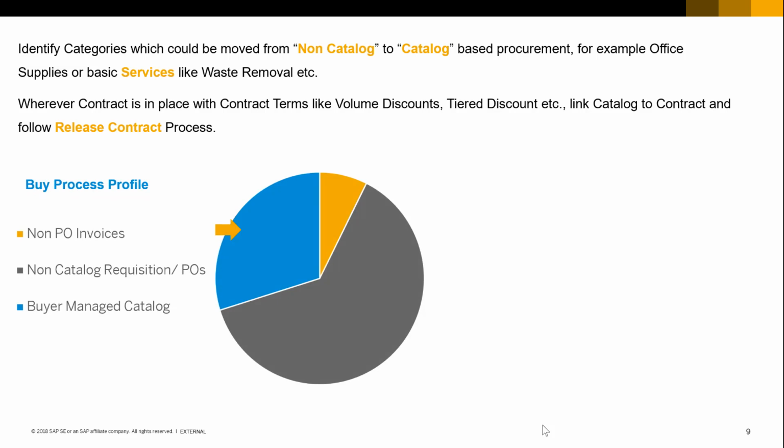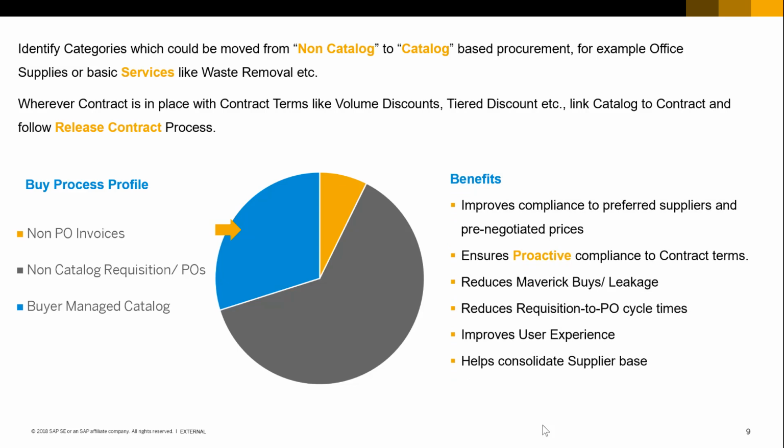Once you do that, your buy process profile will start looking like this with a higher share of catalogs. The benefit of driving this change is improved compliance to preferred supplier and pre-negotiated prices. It ensures proactive compliance to contract terms. It reduces maverick buying. The cycle time, which is PR to PO, gets reduced. User experience improves, and it helps you consolidate supplier base.